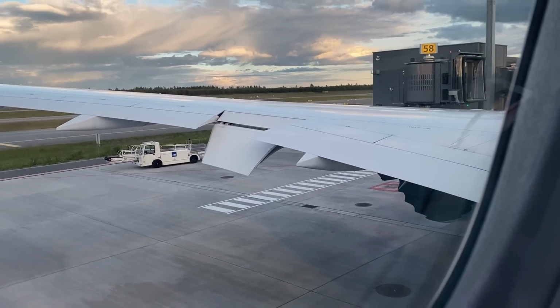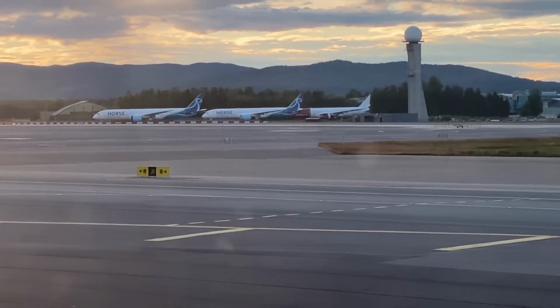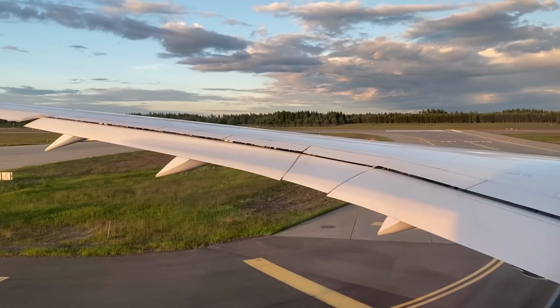Yes, this was a pretty bad delay, but I chalked this up to teething problems more than anything else. I mean, a brand new airline on their very first revenue flight is bound to have some issues.